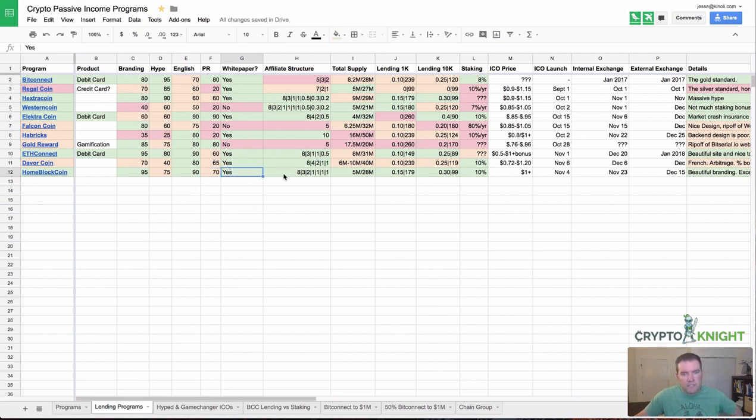They do have a white paper. The affiliate structure, as I explained, is really good, comparable to what we saw with Western Coin. Total supply is very good. Only 5 million coins, 28 million total supply, which is very similar to Regalcoin's. On the lending, you get about the same as Hextracoin across the board here, and Hextracoin is pretty successful, as I showed you earlier. The lending program is one of the best. It's comparable to Regalcoin, 10%, very good. The ICO price right now is at $1.35, and on paper it's got more greens than all the other ones.